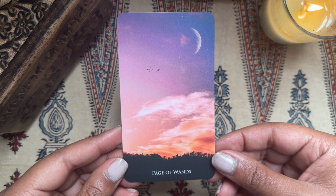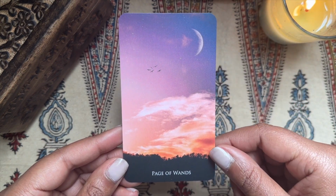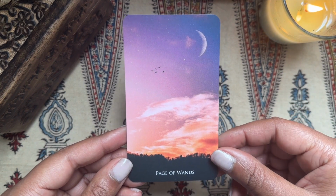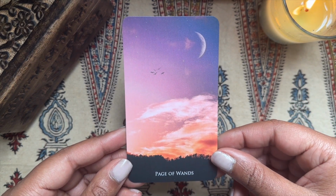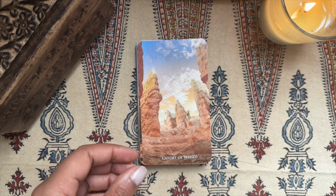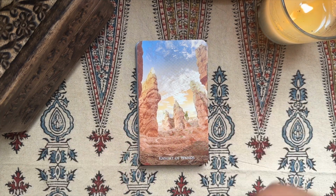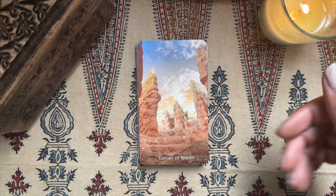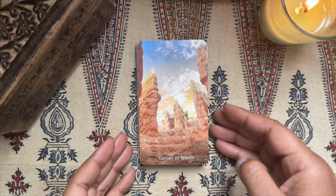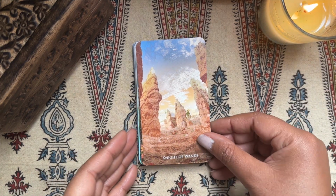Page of Wands. You have your moon here. This is almost like a dawning, either a dawn or a dusk. Maybe a dawn. Knight of Wands. So here we have, and I think we'll see this throughout the knights, they're represented by very upward pointed, jagged terrain. And you can definitely see here there is an aggressive element to this Knight of Wands.